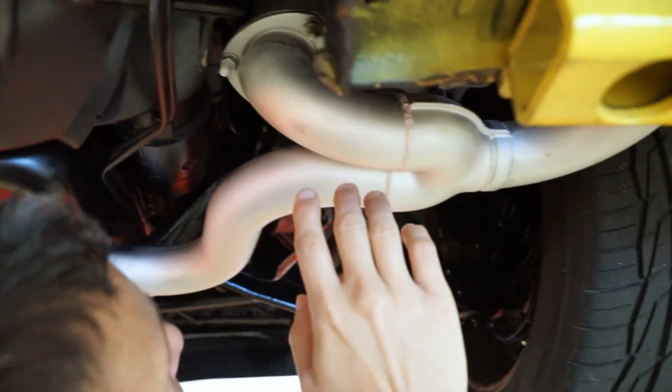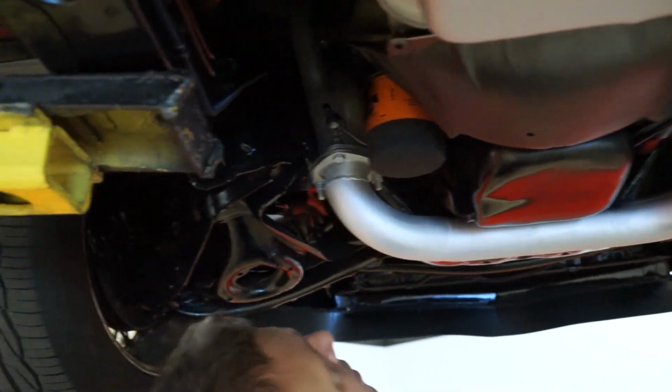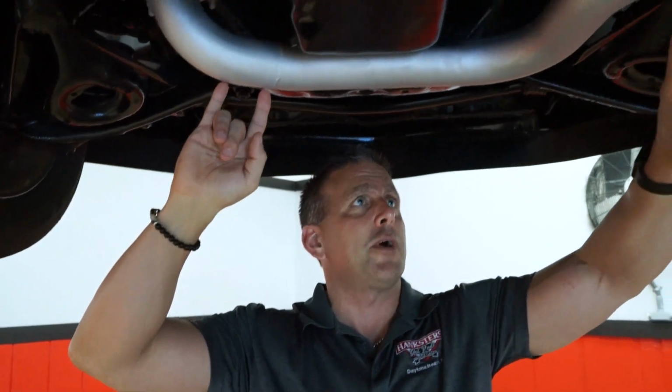This side's got, that's headers up there. And that's headers up there. Yeah, I guess dual headers. So we got dual headers coming down into your exhaust pipe here.